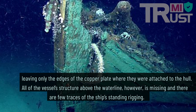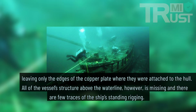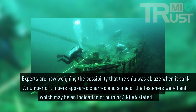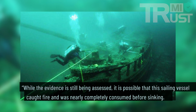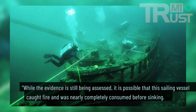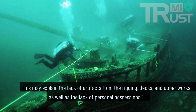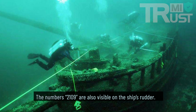All of the vessel's structure above the waterline, however, is missing, and there are few traces of the ship's standing rigging. Experts are now weighing the possibility that the ship was ablaze when it sank. A number of timbers appeared charred, and some of the fasteners were bent, which may be an indication of burning, NOAA stated. While the evidence is still being assessed, it is possible that this sailing vessel caught fire and was nearly completely consumed before sinking. This may explain the lack of artifacts from the rigging, decks, and upper works, as well as the lack of personal possessions. The numbers 2109 are also visible on the ship's rudder.